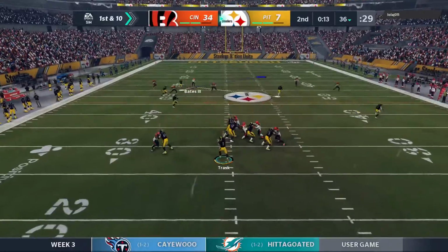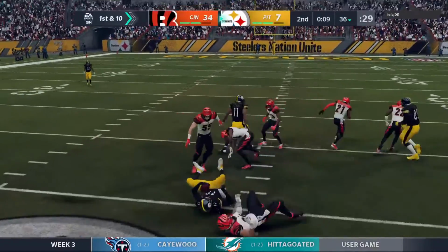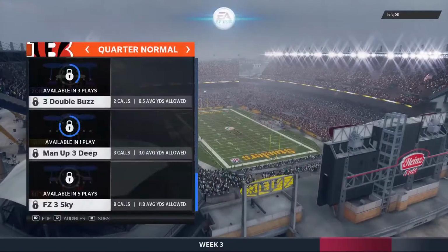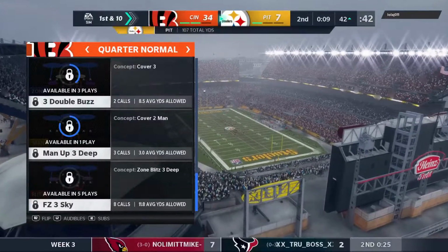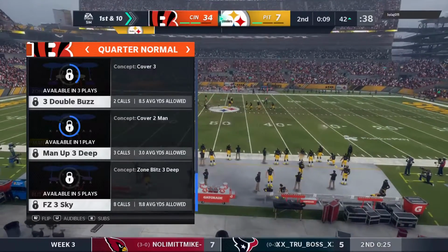Out of the gun, they'll look to throw. Open man completes it to Smith-Schuster. And he'll have it past midfield, almost to the 40, before being taken down. 22 yards on the catch and run, a 1st down. The 42-yard line.